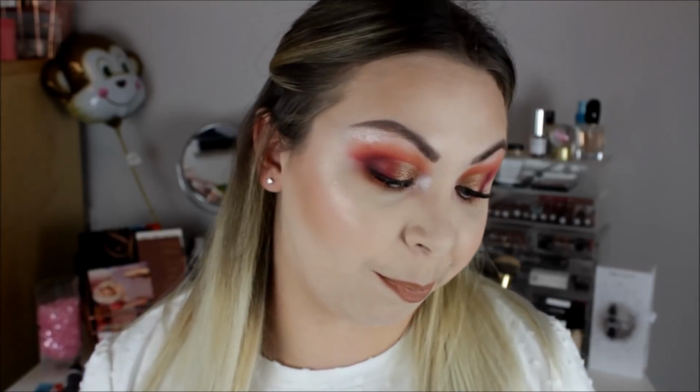So just bear that in mind, and that might be just my palette, it might be my experience. Some people may use this colour and think, oh my god, it's absolutely amazing, I may have just got a dud palette, I don't know. But yeah, I had problems working with that shade.